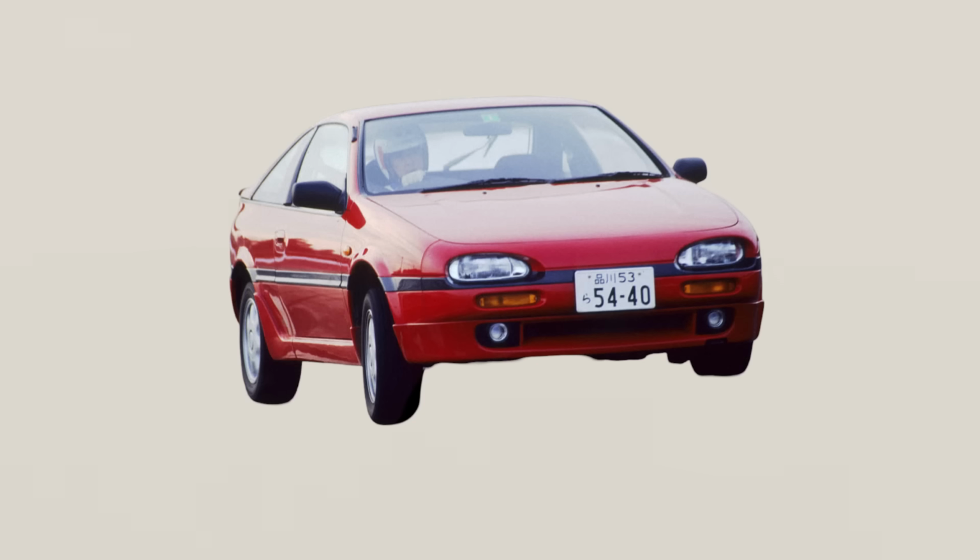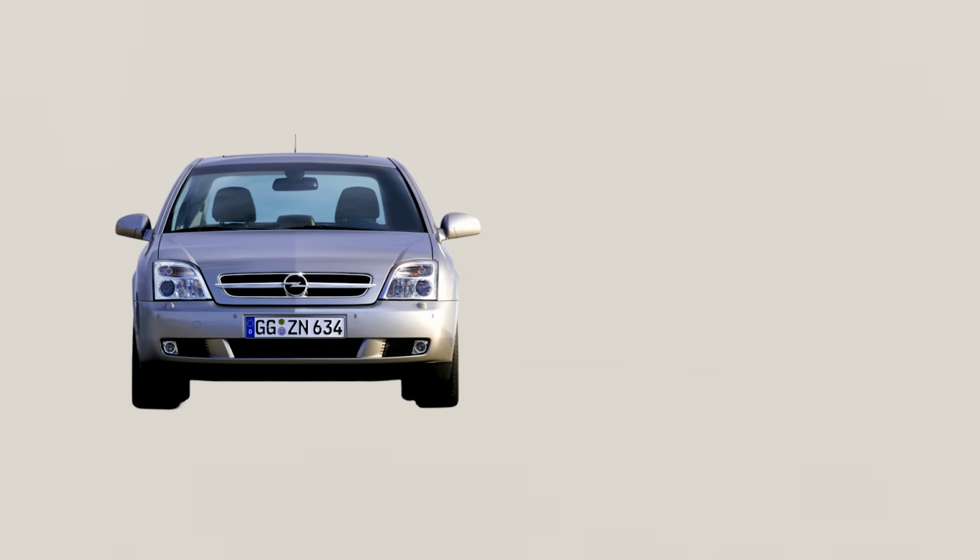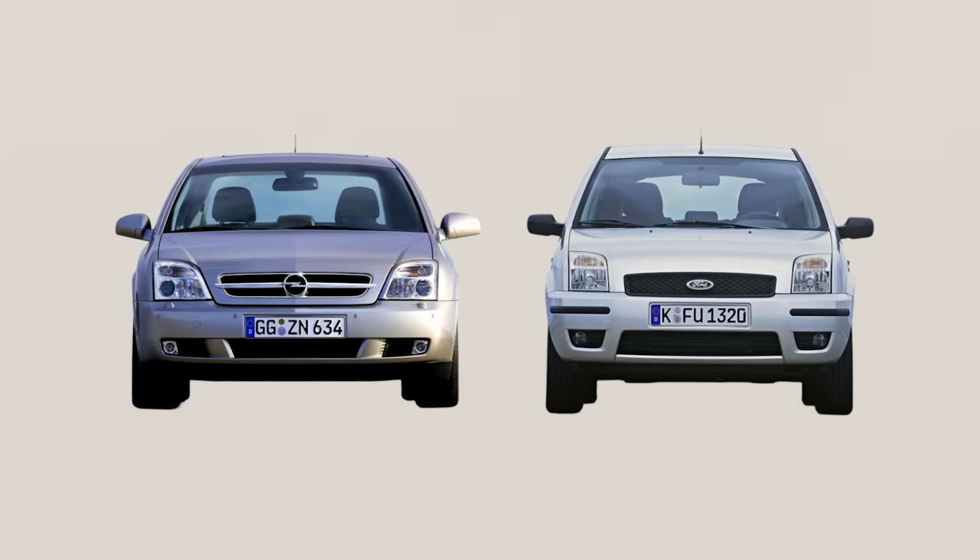And this face is a big factor of what differentiates one car from all of its competitors. The shape, size, and even the technology inside of a light unit is one of the main determiners which give a car a sense of personality, a key element of a car's visual identity. So why does an Opel Vectra look so similar to a Ford Fusion?